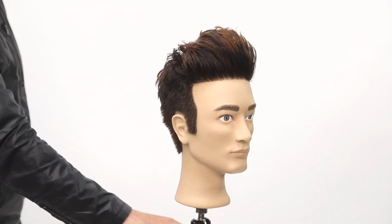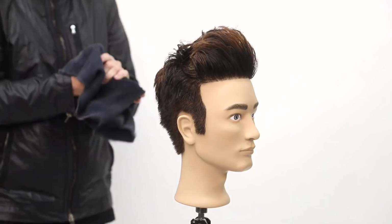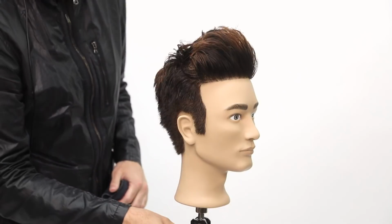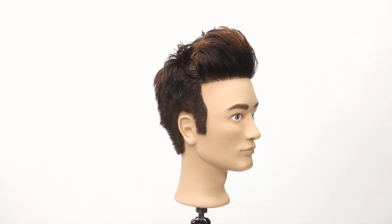And what I love about the color part of it is that it really pops the texture into it, shows it off. So hope you guys like it. Let me know in those comments. All right, finishing it up.